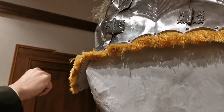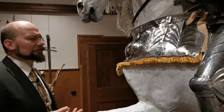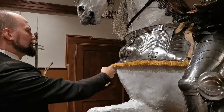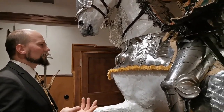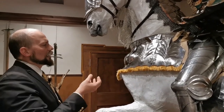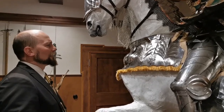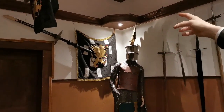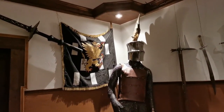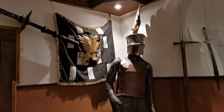Now, these fringes are very typical for the period. We see them depicted, especially in the 16th century, but we also see them in the 15th century. Fringes were used for all sorts of things. Baldachins over the throne of a nobleman or a prince. We also see them over beds, for instance, or on the edges of a banner. Like, for instance, that banner. That is a banner that is heraldic, so it's for a banneret. So that is a higher tier of knight, and you see that it has fringes on the sides.